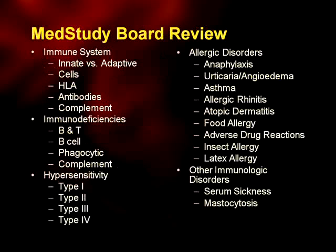So what we're going to do today is go over the immune system. I think some of the questions you'll have on the boards are going to give you a clinical vignette with a child with recurrent infections. Then they'll give you some information as to what kind of infection it is, and you have to work your way backwards to figure out what diagnosis the child has. Or they may be even trickier, and ask what some of the complications are or what tests you need to order in order to make the diagnosis.